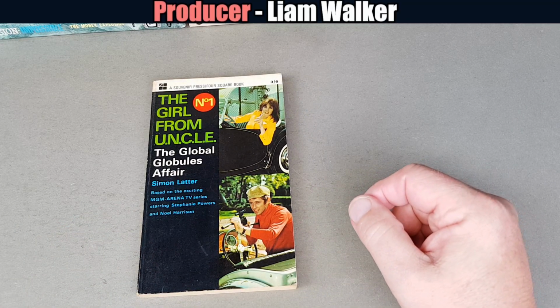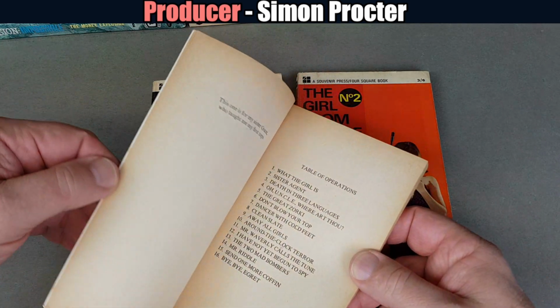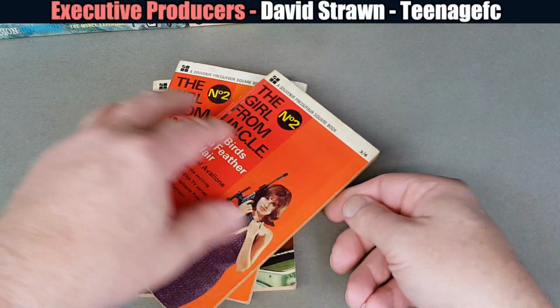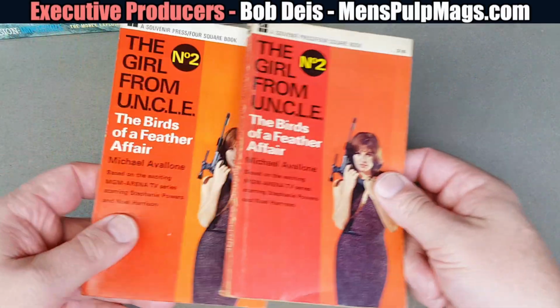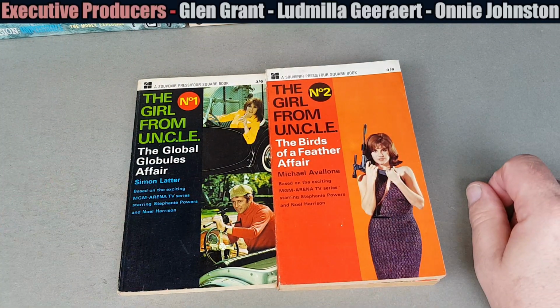Now, that's book 1. For some reason, I've got 2 copies of book number 2, and I really don't know why. That one is a reprint from June 67. I wonder if this is... Oh, so it's just the first edition and the reprint, so no real change in any particular reason there.